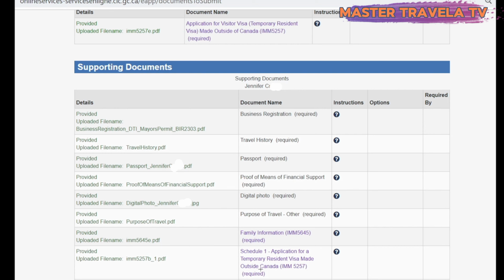And for the IMM5257B, this is closely the same as the one at the top, IMM5257E. So yeah, the information required on this part is almost the same. And I think that's it for the checklist documents. So these are all the documents that I've submitted.